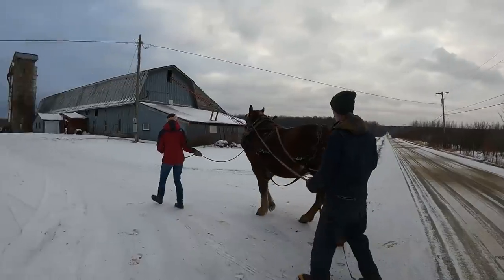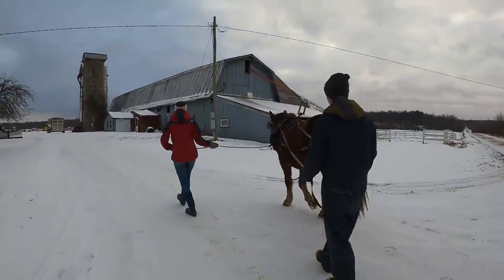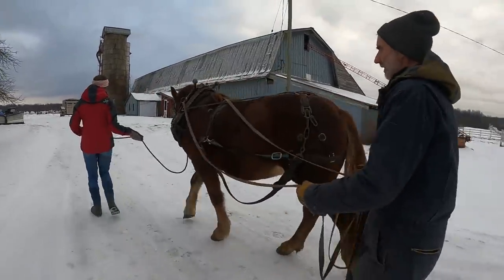Different spots will freak a horse out a little more. For him, going onto the blacktop like that doesn't really freak him out, but he did misbehave a little bit. Okay, we're gonna try something really quick here.